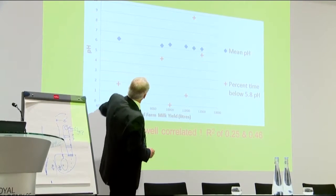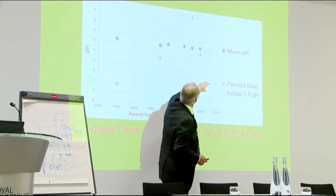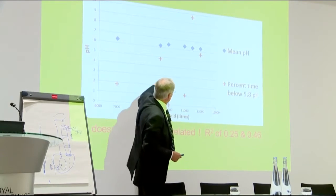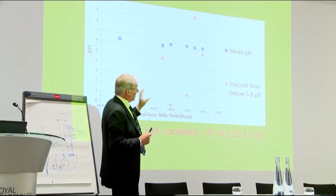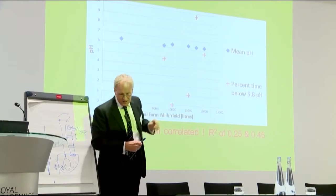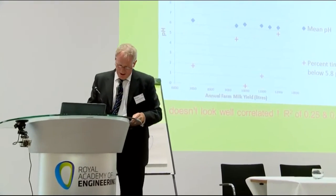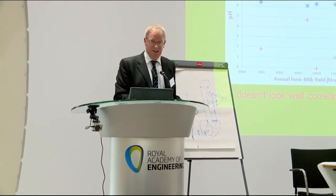But you get a little bit more variation. There is a little bit of trend of percentage of time below 5.8. But actually, if you take one of those herds out, you'll get an R squared even lower than 0.46. So basically what this data says is that it's a farm-to-farm variation. There's nothing inherently likely to be wrong with high-yielding cows. So it's all about management, which is all about data.